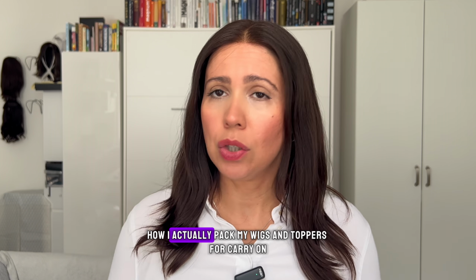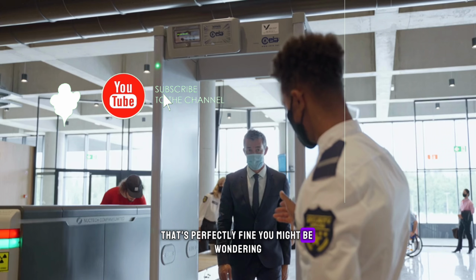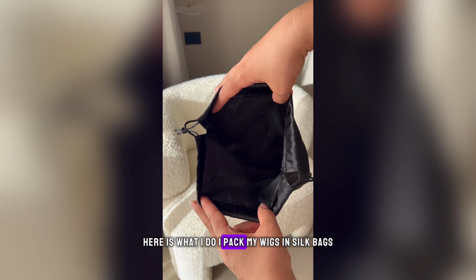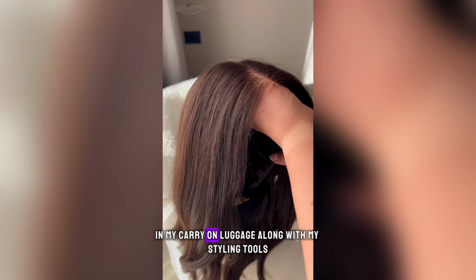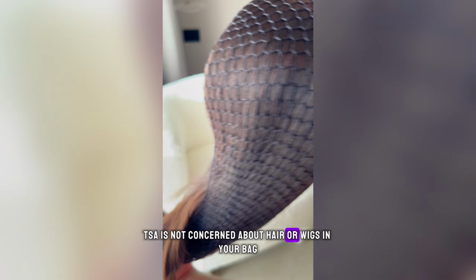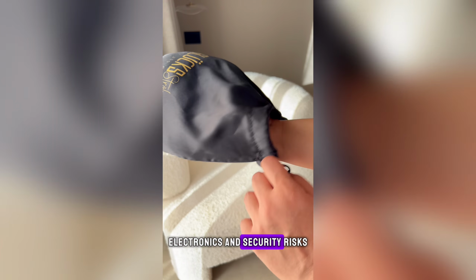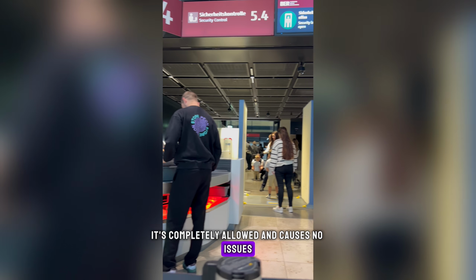Let's talk about how I actually pack my wigs and toppers for carry-on. If you're packing your wigs in your carry-on, that's perfectly fine. You might be wondering, will wigs in my carry-on be an issue? Here is what I do. I pack my wigs in silk bags, then I place them securely in my carry-on luggage along with my styling tools. TSA is not concerned about hair or wigs in your bag. They're focused on liquids, electronics, and security risks, not alternative hair. So don't worry about keeping wigs in your carry-on. It's completely allowed and causes no issues at the checkpoint.